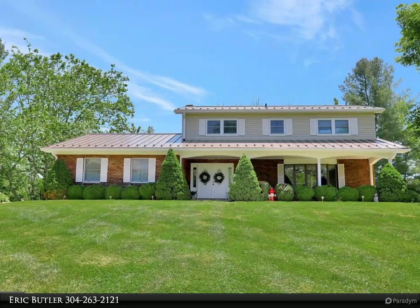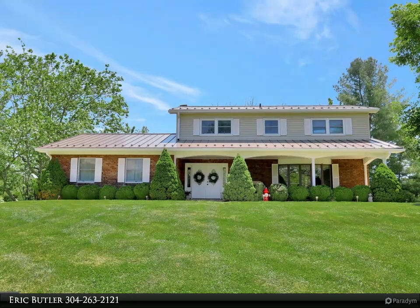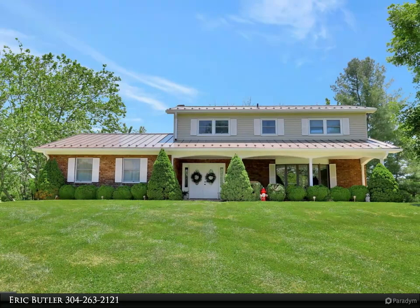Moving upstairs you'll find a large master suite with private bath and tile floors. Down the hall you'll discover 3 more spacious bedrooms with another full bath.